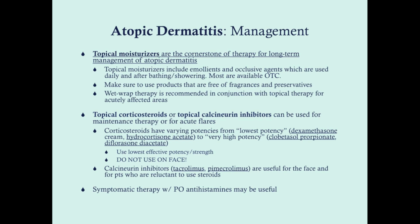So corticosteroids, they have varying potencies. They classify these as type 1, 2, 3, 4, 5, 6, 7, I believe, 1 being the highest potency and 7 being the lowest potency. Don't worry about knowing the different strengths and everything. It's useful for clinical practice. You can look it up on Hippocrates or whatever you've got. But know that there are varying potencies.